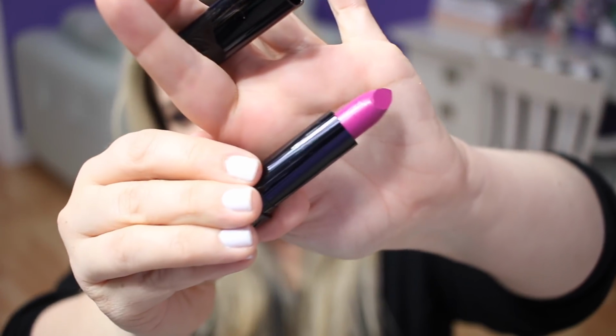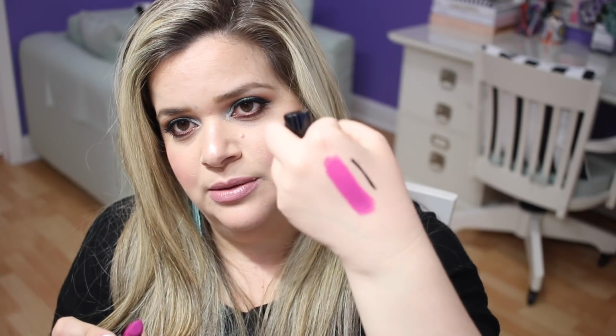And with these that you roll up, they don't end up as perfect, but still a good product. It came with this La Beaute Fatale lipstick in the shade Vibrate. It is like a fuchsia lip color. Let me do a little swatch right here. Ooh, that is a nice pretty color.